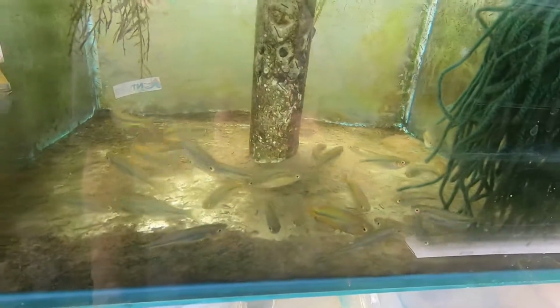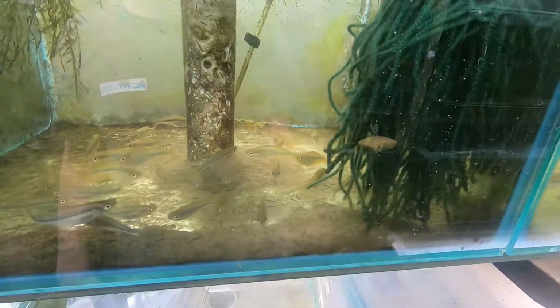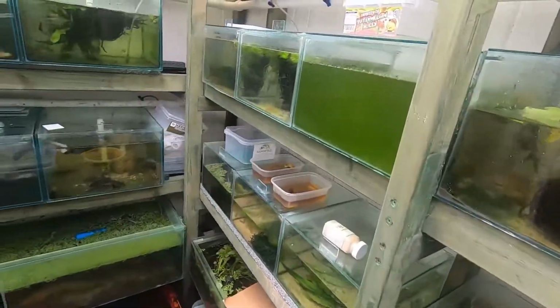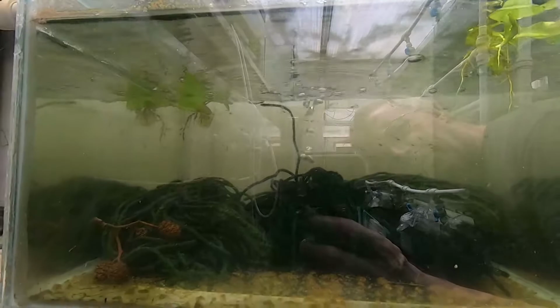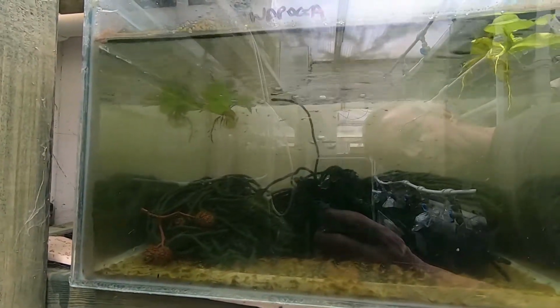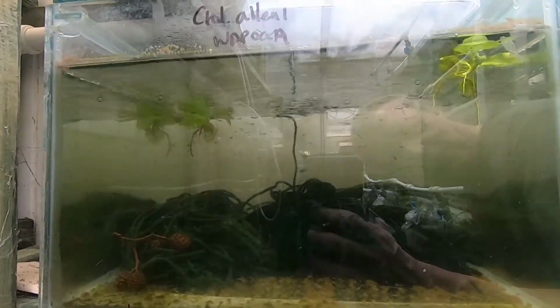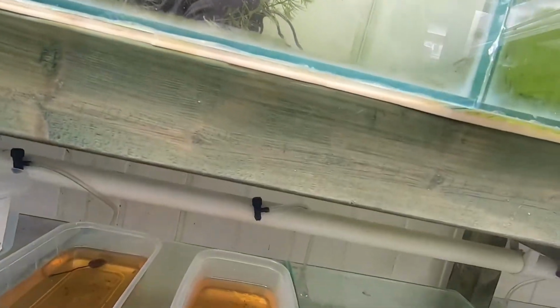And at the moment we've got thousands, absolutely thousands growing on. Another tank around. They're quite small, but I don't think you can see them. That's just one tank. There's another four tanks like that, and they still keep producing eggs. Absolute breeding machines.